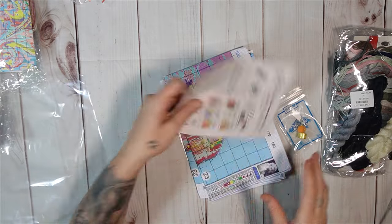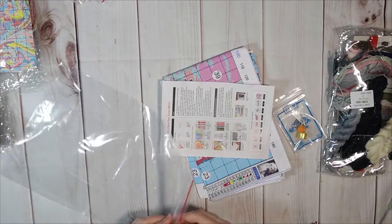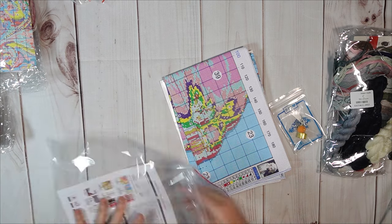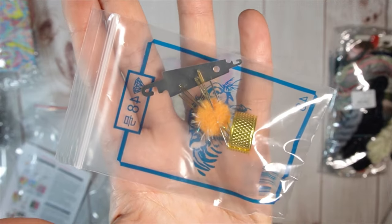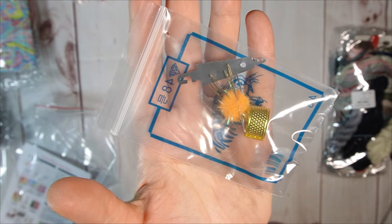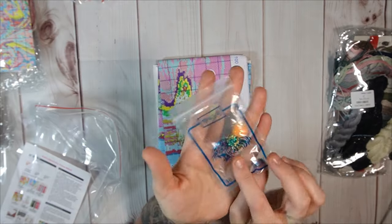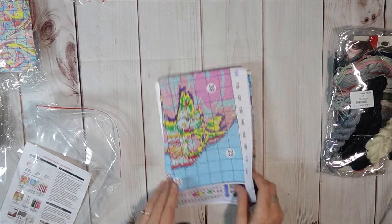So let's start off with this one as well. You get your standard A5 instruction leaflet. When you're a beginner, you're going to need it, or you can just watch my videos. There's our packet to finish our product. It is 5 needles, thimble, poof ball, and a needle threader. How do I get confused? Look, I keep getting tigers. See, they know I like tigers.